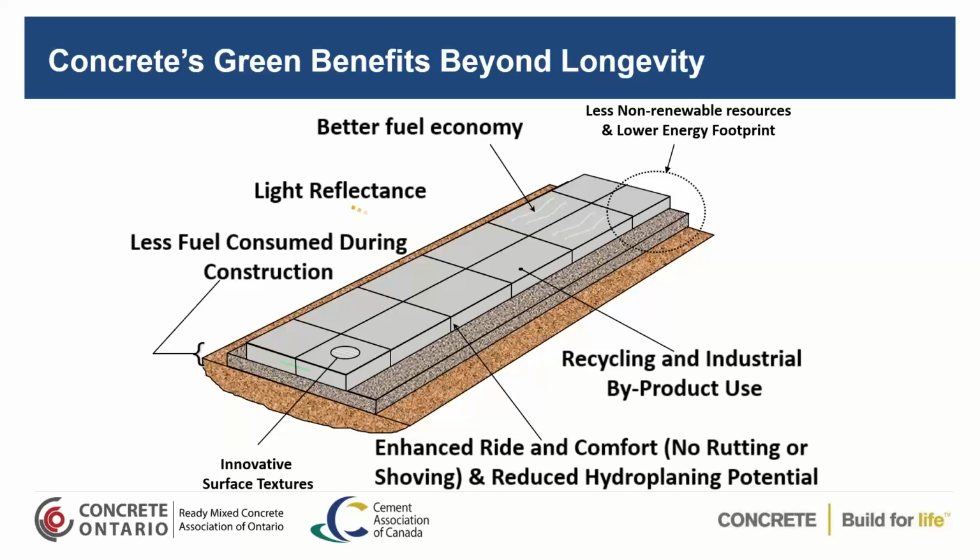Next is enhanced riding comfort. We don't have the rutting and the shoving that you would definitely have the potential for at a roundabout, because you get those shear movements, the sharp turning movements, putting a lot of stress on your pavement.